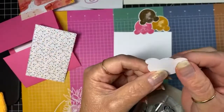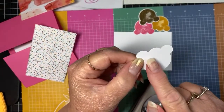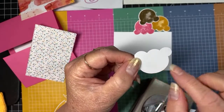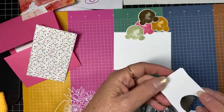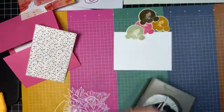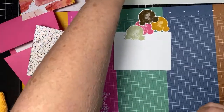So you can take this ice cream and turn it upside down and make a teddy bear head with that. You can make it a Mickey Mouse, Minnie Mouse. There's different things you can do with this ice cream punch. And tomorrow is the last day you can order it. Bummer. Okay, so I think I'm done punching ice cream.